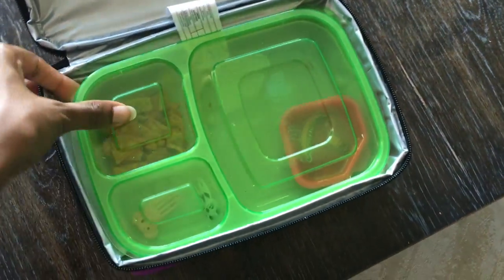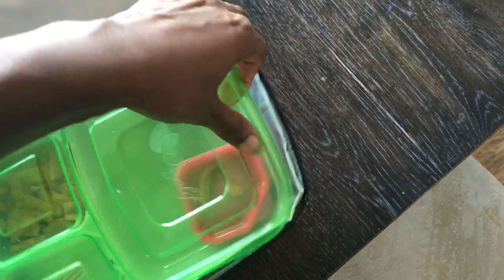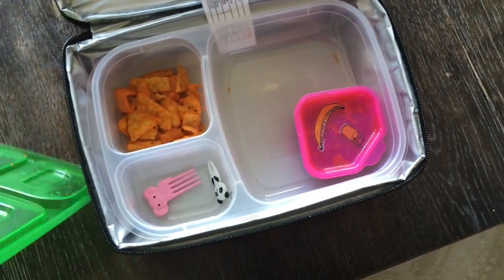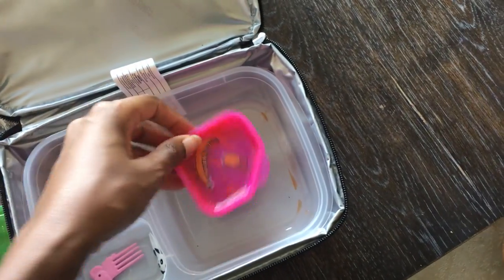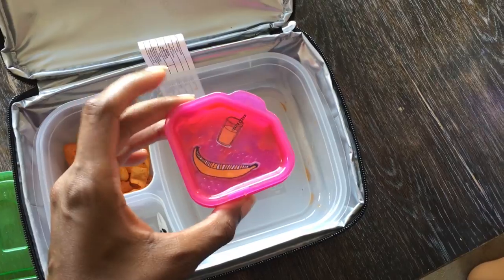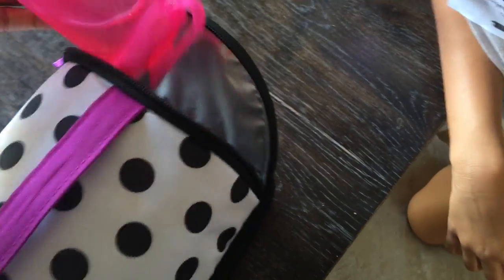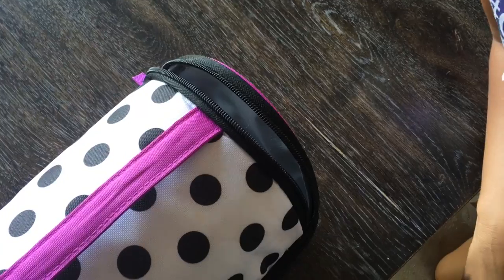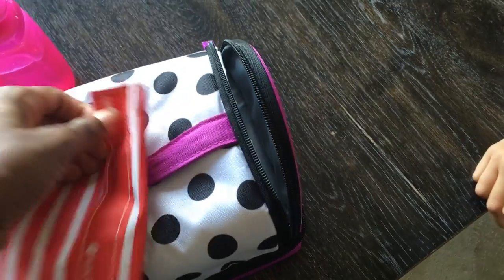All right, so after school, let's see. Whoa, look at that. JJ was very excited to show me how she did. Pickles, most of her chips, all of her burrito. She said she got the salsa open without spilling it. Let's see. Not very much drink. It wasn't very good, was it? Yeah. Oh, okay. All of her snack was gone.